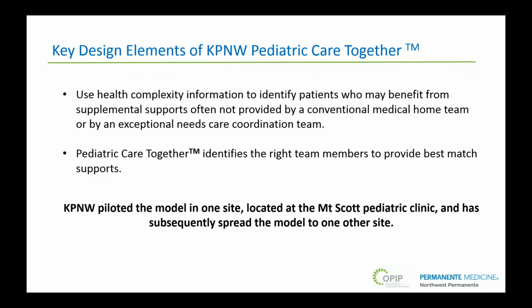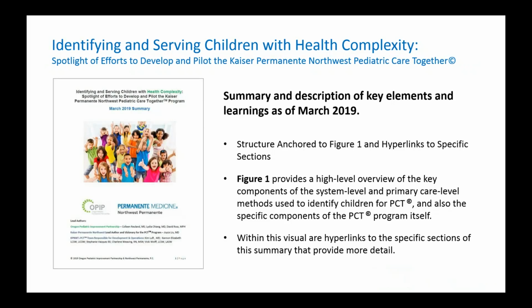The summary is based on learnings gathered from the first pilot of the program in Mount Scott, whose team is on the webinar today, as well as learnings KP has gathered as they've spread the PCT model to another site. Hopefully you all have read the summary, as we will not be going through the content in detail today. It's important to note that this is a snapshot of where the program is now as of March 2019. Given it is an evolving program that continues to learn and improve every single day, it is likely that Kaiser will improve on these tools over time and that there will be updates over time.